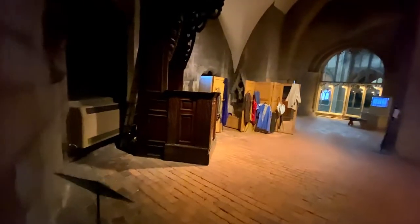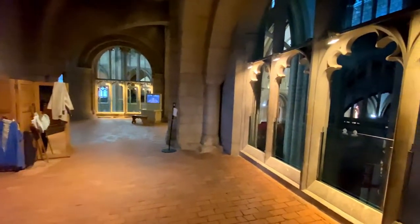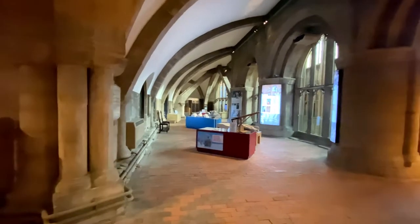If you climb up to the Tribune Gallery, you can find out how the cathedral was built and try some hands-on activities. You can also enjoy superb views of the choir and the great east window, and discover the mysterious Whispering Gallery.